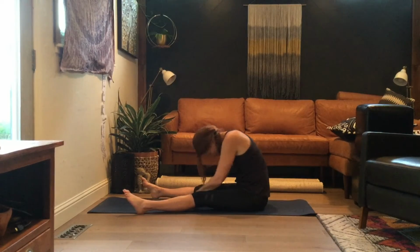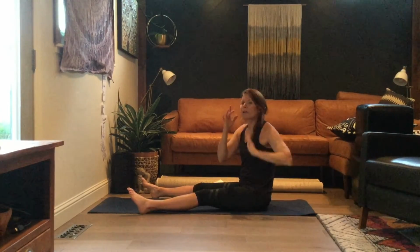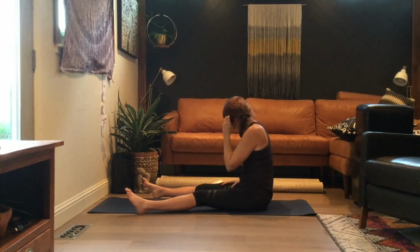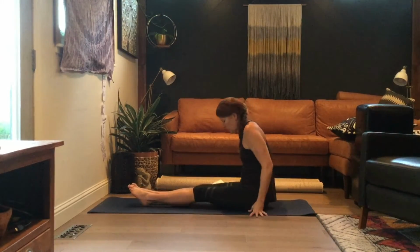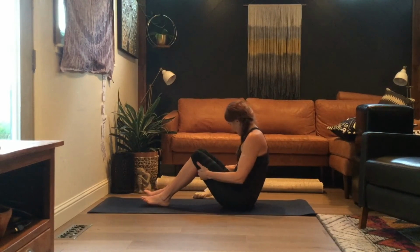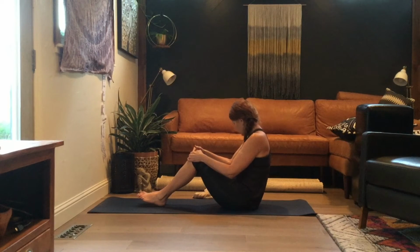Good. So that's a nice dynamic stretch for the lower back, the glutes, and the hamstrings, okay? All right, so we are going to bring our legs together, and we're gonna bend our knees. This one, we're leaning back with a single leg knee pull, okay?